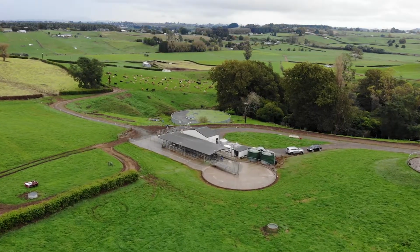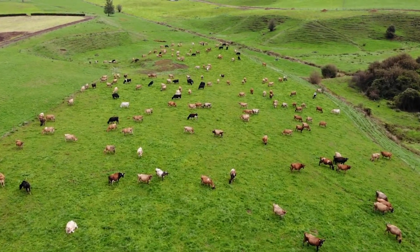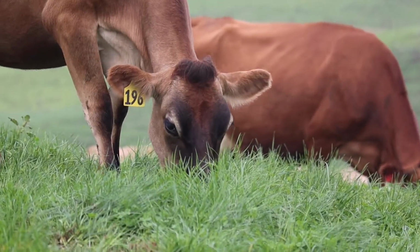Hey, my name's Daryl Weiber. Together with myself and my wife Teresa, we farm just outside of Halpo, calving 230 cows, a mixed Jersey herd, typically an all grass system with chicory for the summer months, and then we start feeding maize beginning of February.